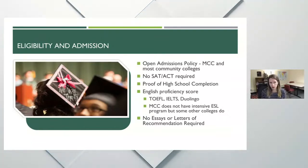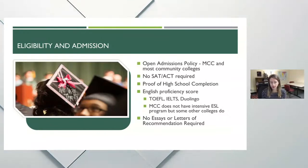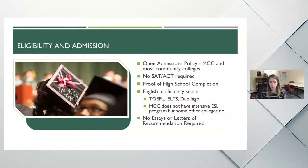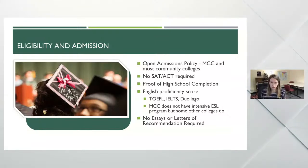We often will require proof of English proficiency to a certain degree. So you'll see many community colleges will require something like a TOEFL or an IELTS or a Duolingo score. Each university may have their own required minimum English proficiency score. So for example, here at MCC, we would require a minimum TOEFL of 55 or a minimum IELTS of 5.5 or a minimum Duolingo of 85 points.